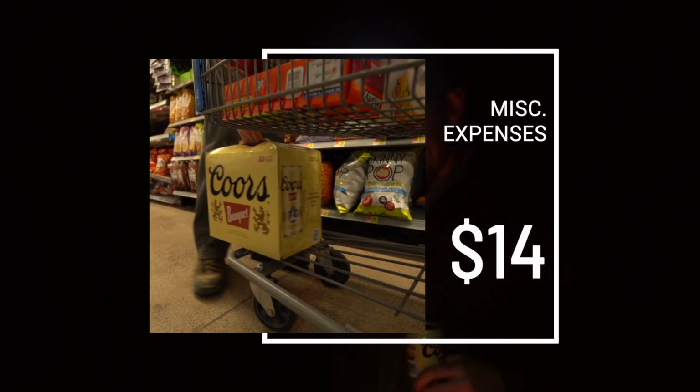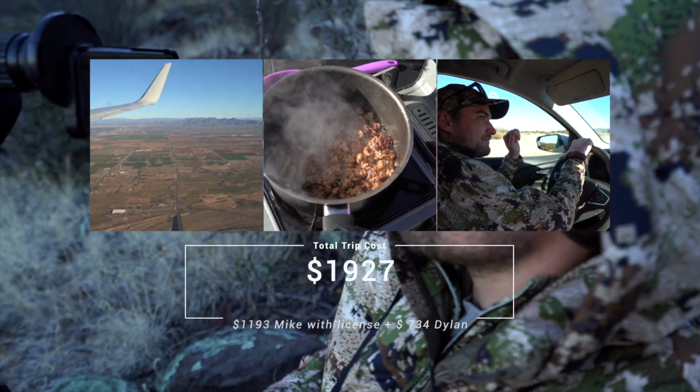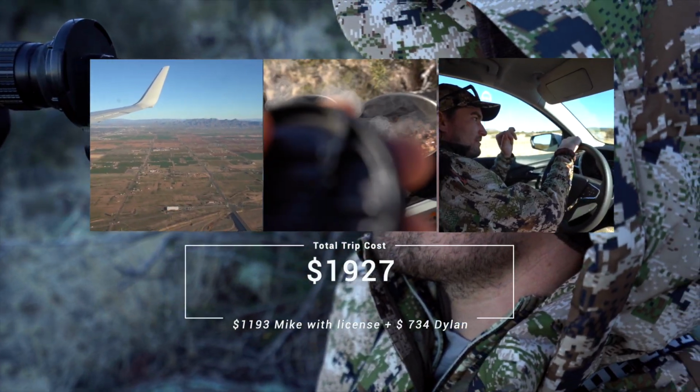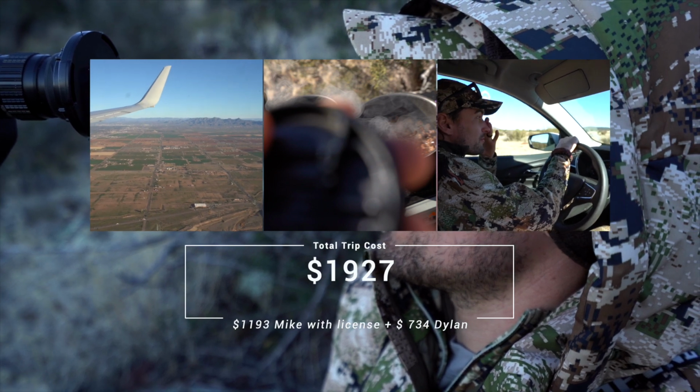Other miscellaneous expenses on the trip were a $5 car wash at the end before we could return the vehicle. Also, we had some miscellaneous expenses of alcoholic beverages along the way. So the total cost for me and Dylan to be down in Arizona for 8 days, between flights, tags, food, travel, and returning back home, was right around $1,927, which is pretty reasonable for 2 people.